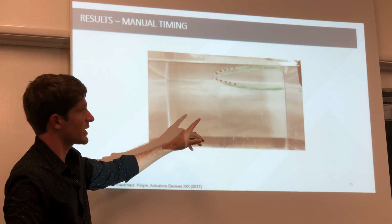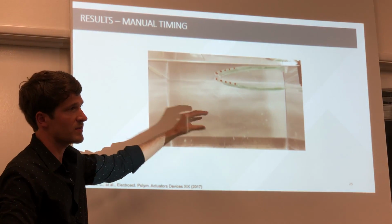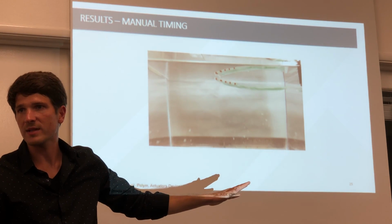And so moving on, we decided to actually make several segments of these. So put several of these actuators in series. That way we can control the actuation and get it to swim by itself.